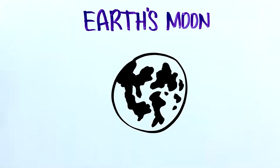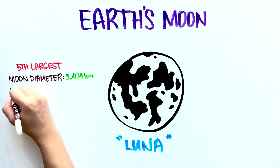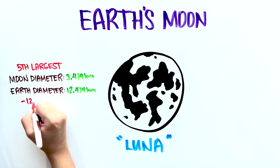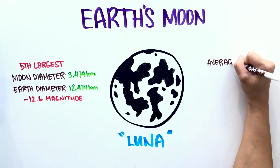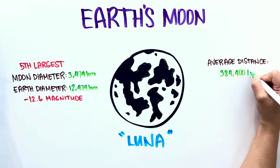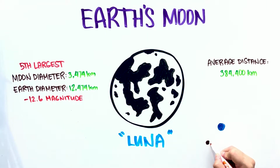Earth's moon, or Luna, is the fifth largest planetary satellite in our solar system and is a quarter the diameter of Earth. It is the brightest object in the sky after the sun when it's full, and at an average distance of 384,400 kilometers, it is the closest astronomical object to us. The distance varies because the moon has an elliptical orbit.